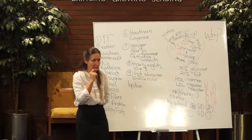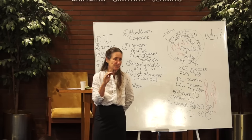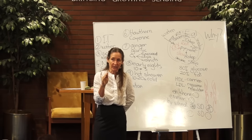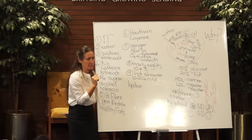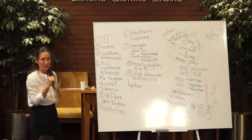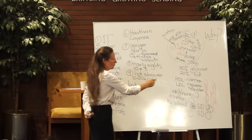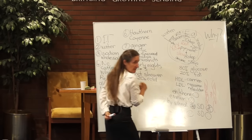Now, warfarin is rat poison. You're probably aware of that. It causes the rats to bleed to death. But they don't give enough to humans to make them bleed to death. The side effects of that are pretty scary. And warfarin only thins the blood. Warfarin will not take this buildup away.